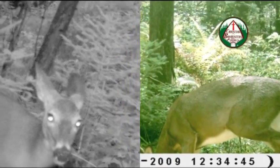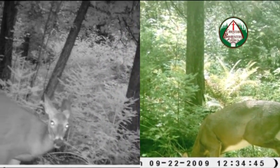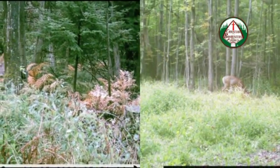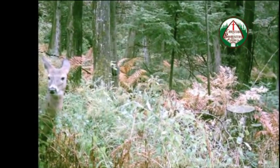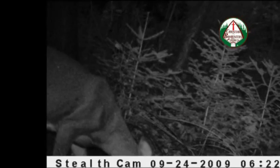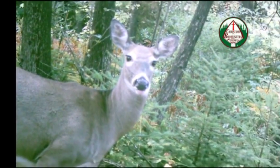This camera also suffers from a relatively slow trigger speed, coming in just around 2 seconds. And again, due to this relatively slow trigger speed, I would personally recommend setting up this camera either on a food plot or other location where you expect deer to spend a prolonged period of time.